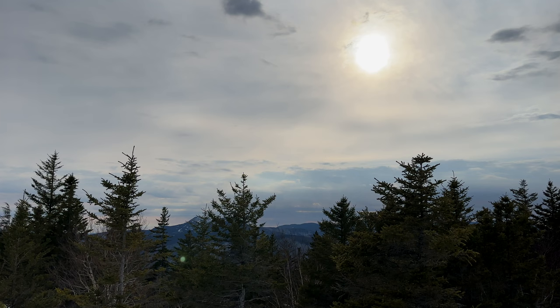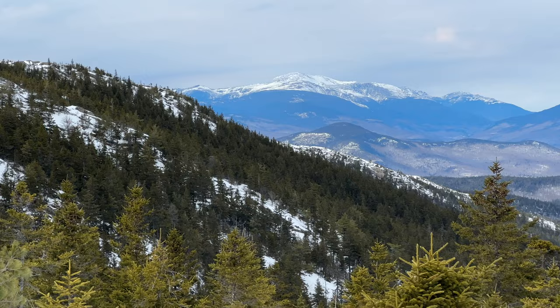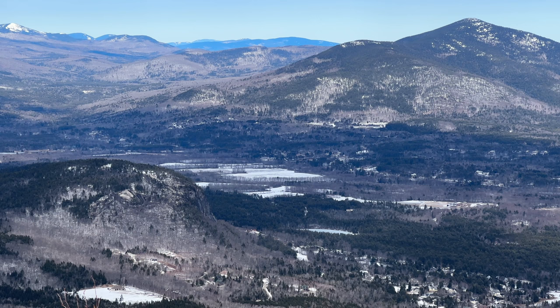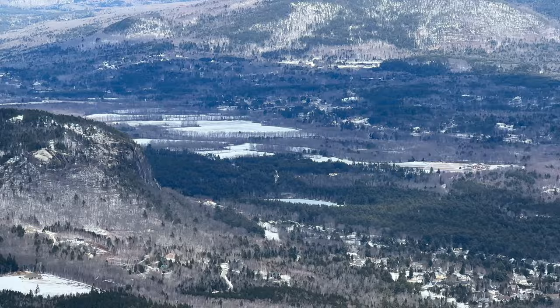The sun is still high up there in the sky. And even the Conway Valley has such interesting little hills to see. See that notch right there? Isn't that cool? Well, to the right, that must be Kearsarge North. I've never been there, so I'm not sure. And then down here in the lower left is Cathedral Ledge, I believe. And I have been there a few times. And that would be town of Conway. Oh, and then over there is Cranmore Ski Area.